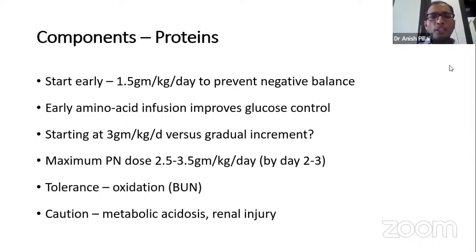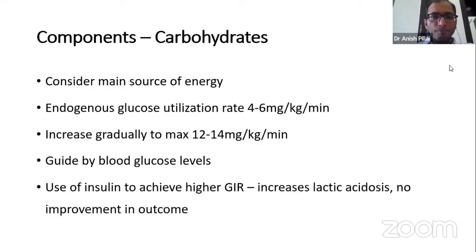So it suggests protein oxidation rather than utilization. And there is no study or no evidence to say that very high BUN means that it is actually causing damage. It just means that your protein is being wasted and not utilized. So it is better that we don't give that.